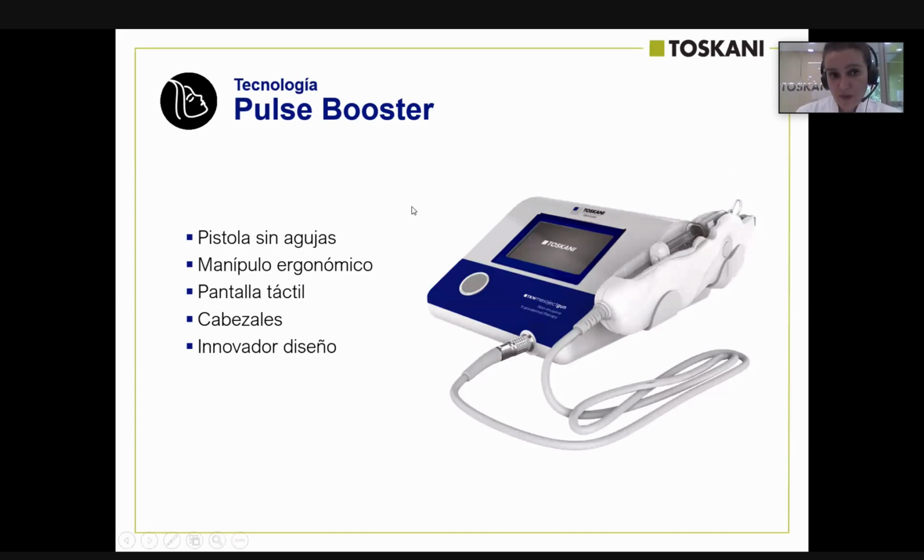So now let's have a look at the device so that you can evaluate it and have a look at it. It's a small device, so it weighs 2.5 kilos. It's very easy to manage. It's very easy to transport as well. So it's a pistol without needles. So it looks a little bit like a gun. It's easy to hold. It doesn't weigh too much. It's very adaptable. And then you'll see in a video how it works later on so that you can see that a bit better.